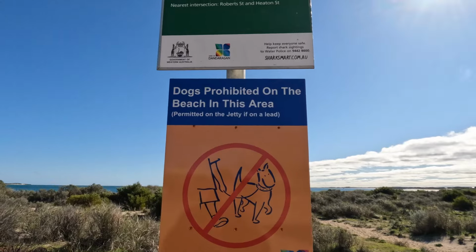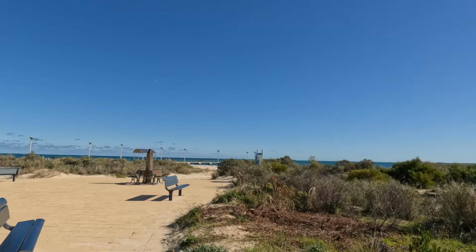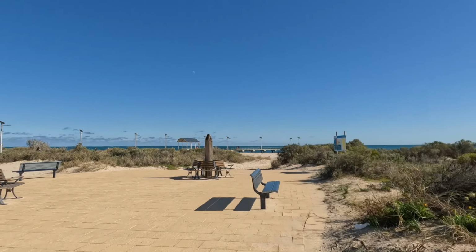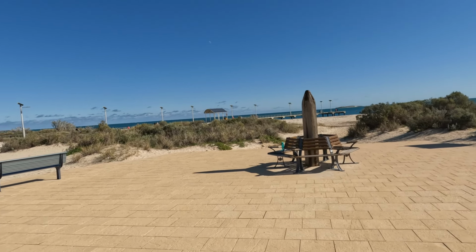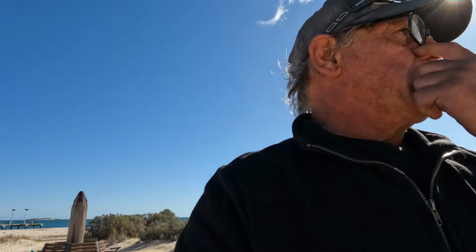There's your doggy sign. Right, there's like a jetty that you can walk on. Not much of a jetty there, is it? Got your islands out here. All right, let's go and get something to drink and eat. Getting a bit thirsty.